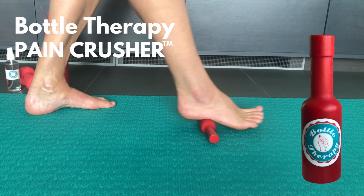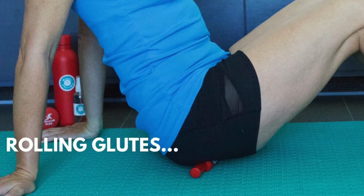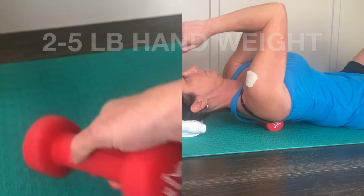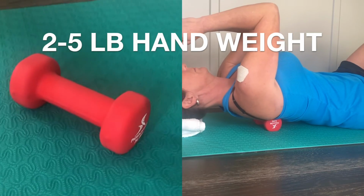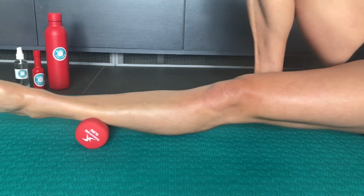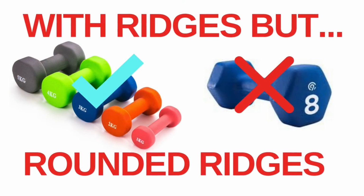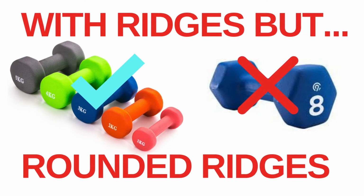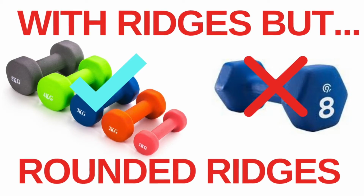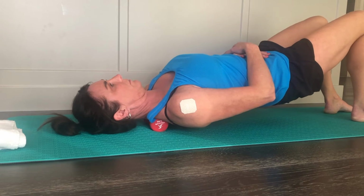First of all, the Bottle Therapy Pain Crusher. As you can see, there are several areas of your body that can be rolled using this bottle alone. Second, a small 3 to 5 pound hand weight works wonders, just like this one that has mild rounded edges, so it's able to roll with you. It's harder to roll on one that has very distinct edges, like this one, and if it is too rounded, it doesn't quite have the same effect. When rolling an area like your back, these ridges almost feel kind of like my elbow.